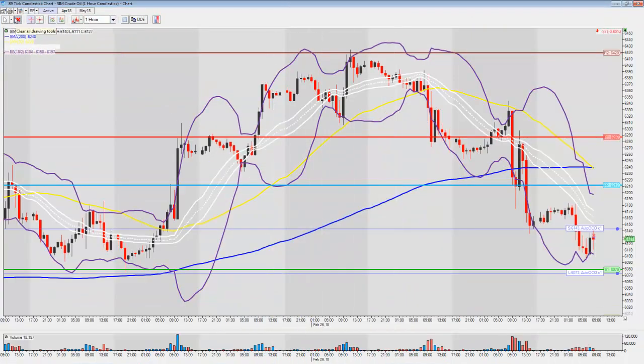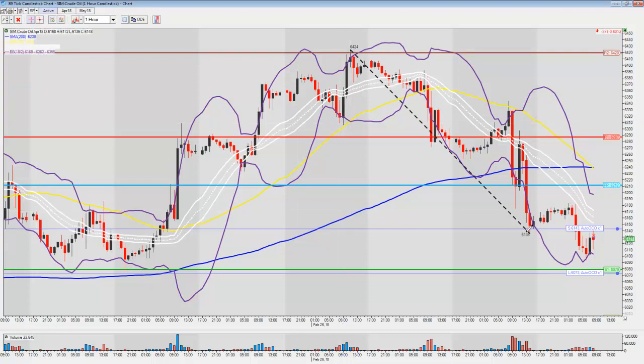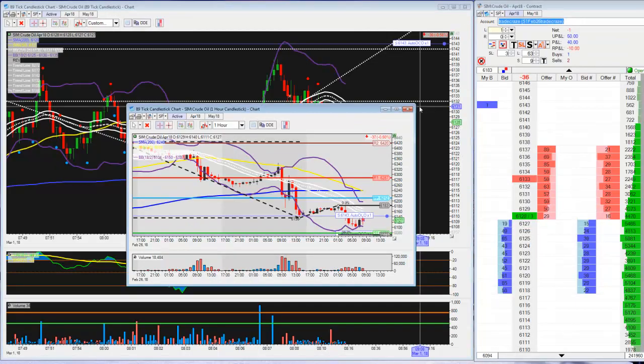Let's look at our hourly charts and put an extension on there. We can easily hit our target here if it wants to go. That brings it to 60.39, it looks like. So there's plenty of space here to get to our target.